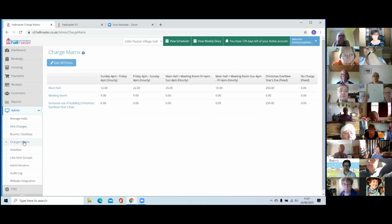That's how we view it. If you book the main hall during the week, it's £12 an hour. If you book the meeting room, it's £9. If you book the main hall over the weekend, it's £22. The meeting room is still £9. If you book them both, then it's £25. So pretty simple, but okay.